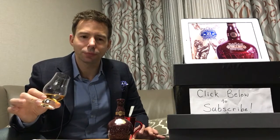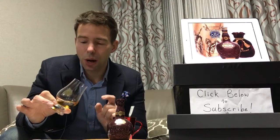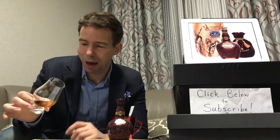The grain is impeccable. I would love to try whatever the green whiskey is in there. I would love to try that on its own because I bet it would be fabulous.